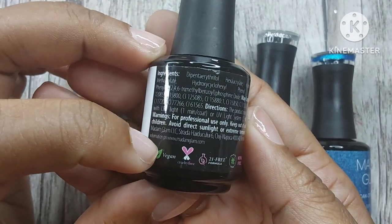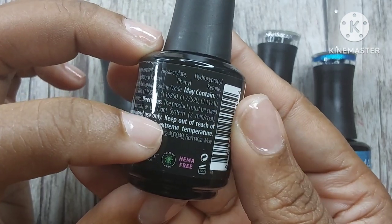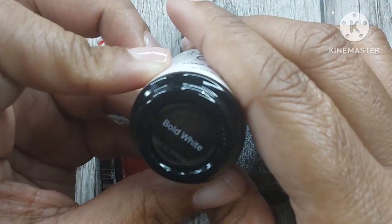So if you don't know what kind of brand Madam Glam is, they are a vegan company. They're cruelty free, they have a 21 free formula, they're palm oil free, and they're henna free. So if you have allergies or sensitive skin, this is a great brand to use.